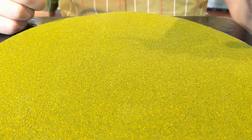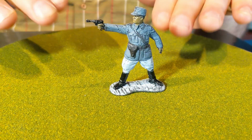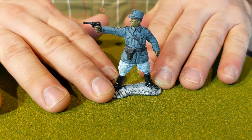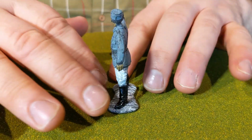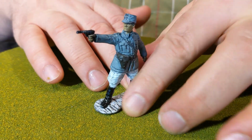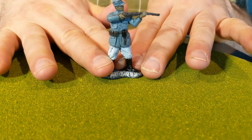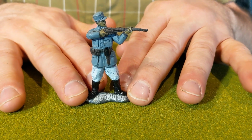Here we go. The first set we're going to discuss is by Engineer Basevich, and here we have a Finnish commander or a Finnish officer firing a pistol. There are 10 poses in this set of Finnish soldiers. The second is a standing sharpshooting.